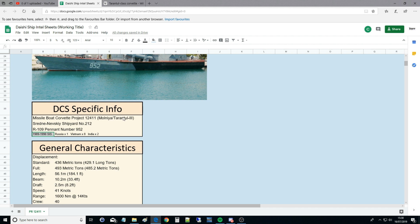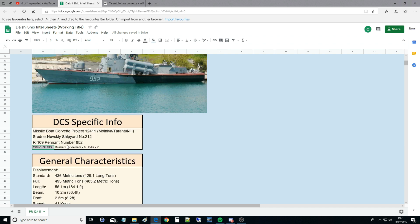It's a Molniya Tarantul Class 3 subvariant, made at the Nevsky Shipyard, number 212. I'll just mangle this as usual. And we have R109, pennant number 952. Our particular hull was laid down in 1989 and commissioned in 1990, so it's a quick build and it's still in service. We have the one Russian hull, 8 Vietnamese hulls, and 2 on order for India. As far as I'm aware, all of these are still in service, stand to be corrected.